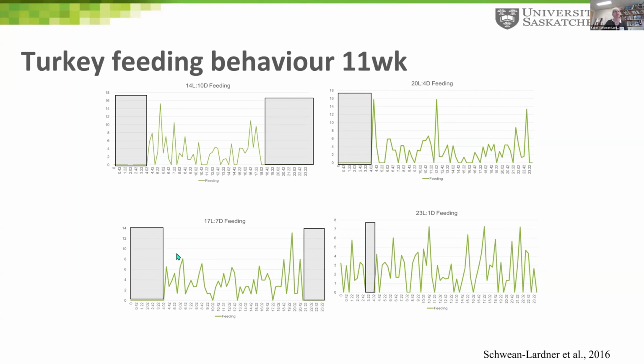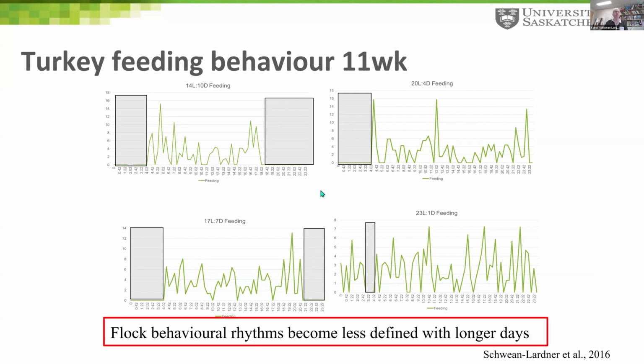Under 17 hours, we still get a rhythm, but it's a little bit weaker. Under 20, we get some strange things happening, some peaks here. But under 23, obviously, we have a free-running flock and we have no rhythm at all. So again, it gives us a strong suggestion that we do not have diurnal rhythms forming in these flocks. And remember, that can affect growth hormone, immune function hormone, and a number of other parameters.